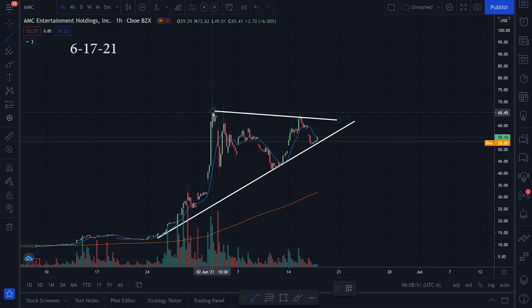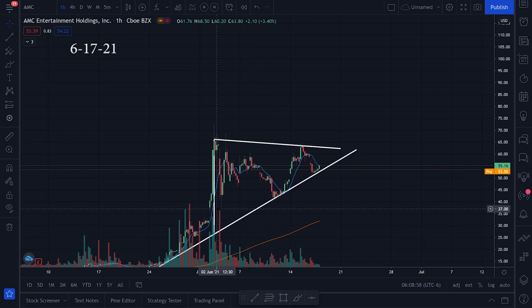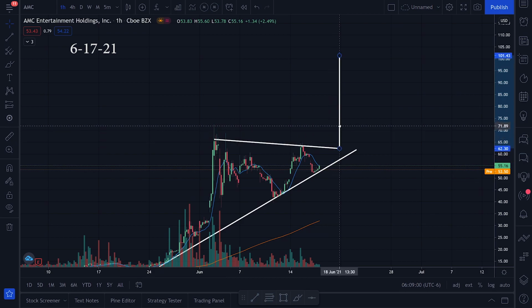Let's look at that target again. We drag from the top to the bottom of this triangle, something like this, and then we could drag that to the breakout, let's just say somewhere right here, and then 101.43 approximately.